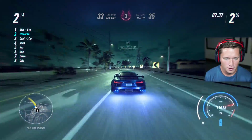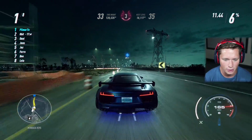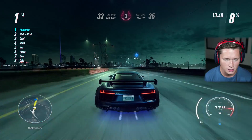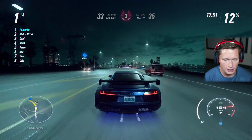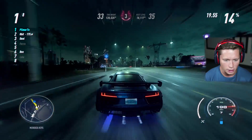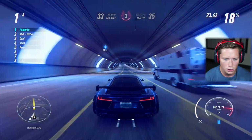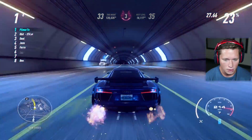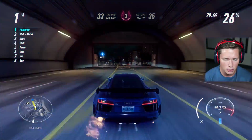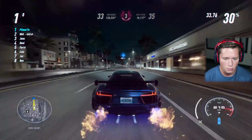Here we go. Off to the races. That 9-pound nitrous is just no joke. So we're currently at a 3-star heat level, which I think is where we turned in last time, right? I'm thinking about going to 4-star. I don't know if I'm ready for a 5-star yet. We currently have 120,000 rep on the line. If we win this race, maybe do one more. Oh, we're topping out at 215 again.